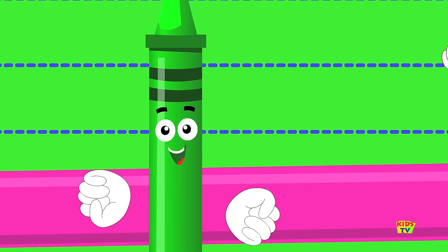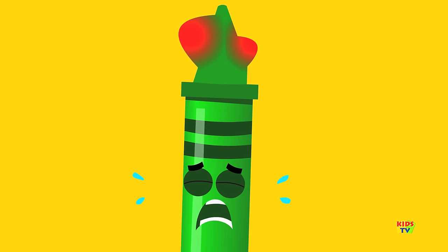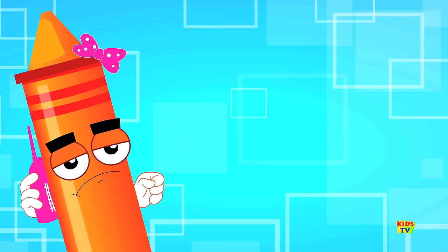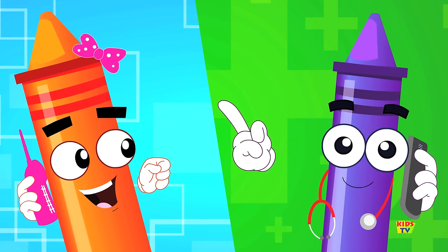Two little crayons jumping on the bed. One fell off and bumped its head. Mama called the doctor and the doctor said, "No more crayons jumping on the bed."